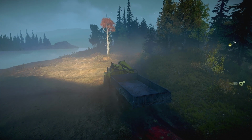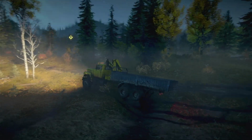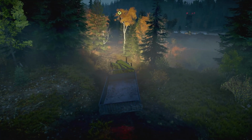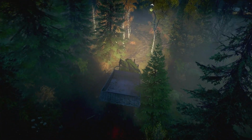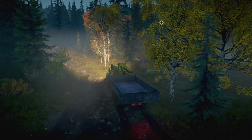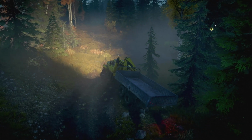Please don't get stuck here. Come on. Trying to stick to the out edges of the road. Should be a little bit drier. Oh, I thought that tree was destructible. Apparently not. That's my bad.